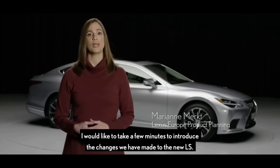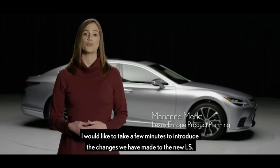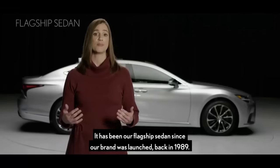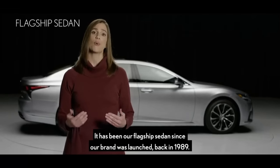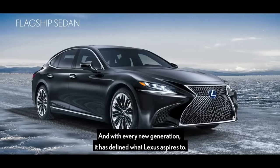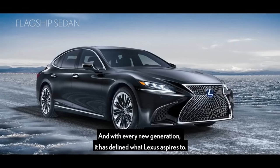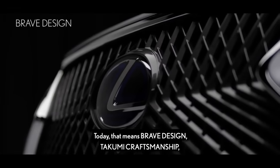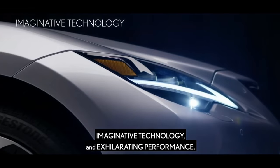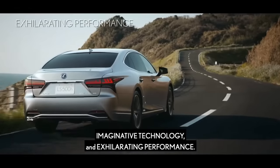I would like to take a few minutes to introduce the changes we have made to the new LS. Of course, the LS has a special role in Lexus. It has been our flagship sedan since our brand was launched back in 1989. And with every new generation, it has defined what Lexus aspires to. Today, that means brave design, Takumi craftsmanship, imaginative technology, and exhilarating performance.